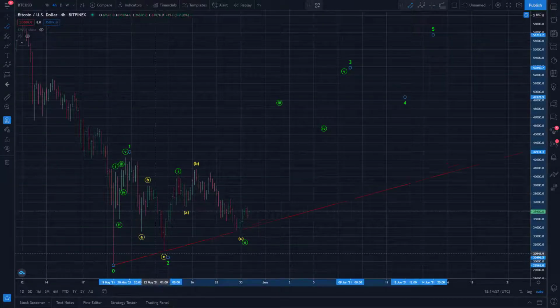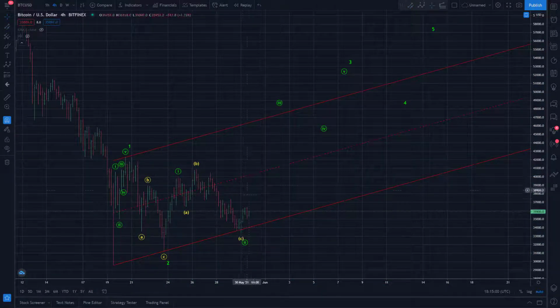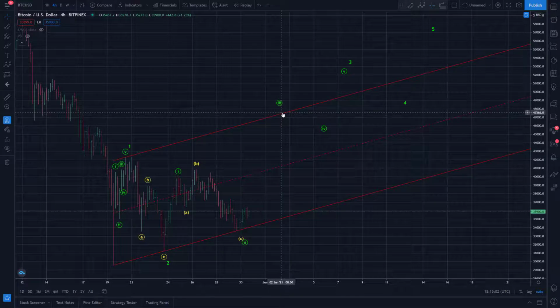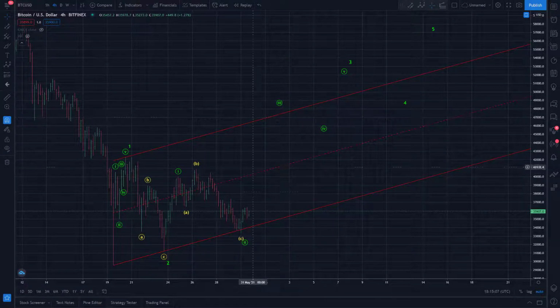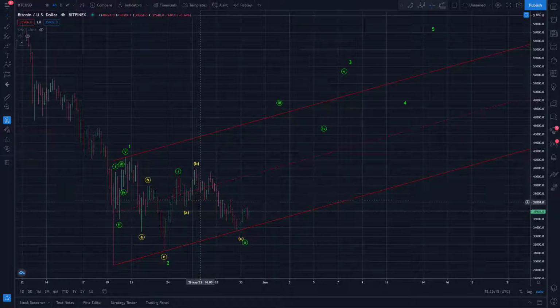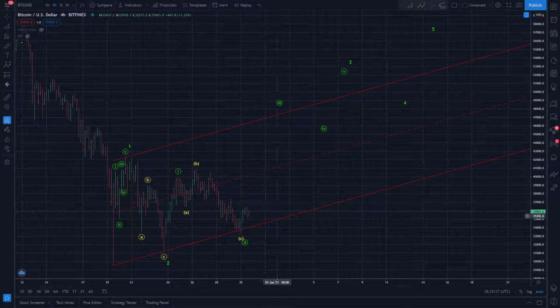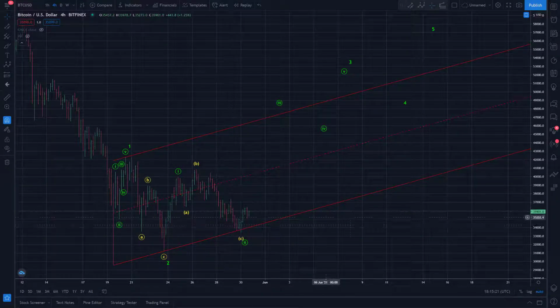Now, let me just throw down a base channel here, okay? If we really are starting something more substantial to the upside, we should be able to break out of this upper channel line, okay? So I'll leave that up there for now. Now, I've had a few attempts in here. I've been stopped out, nothing substantial. But most recently, I've made some entries here in the 34,000s.